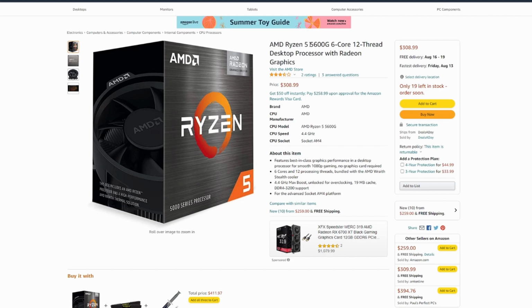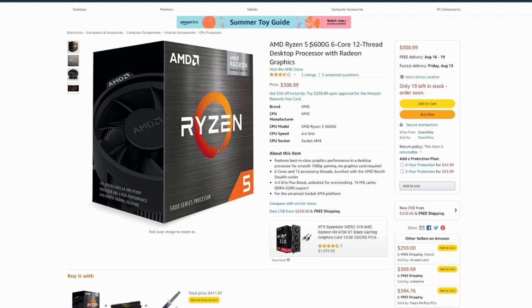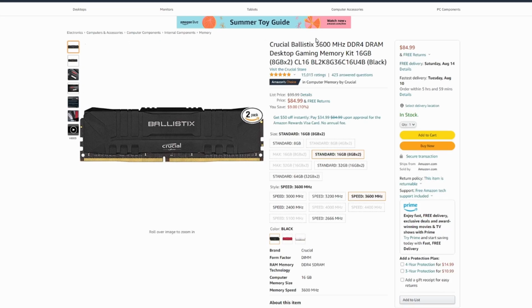So a lot of you know that when you have a dedicated GPU, something like an RTX 3060, it has its own set of memory, which is usually super fast compared to normal system memory. And because this is an APU, it has to run off of system memory no matter what. So the faster you can get your system memory, which is also known as the RAM, usually the better the APU is going to perform in general. So that's the main reason we're going with this high clock speed kit.